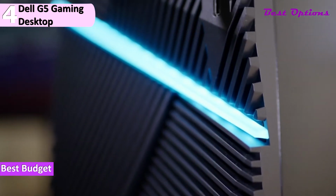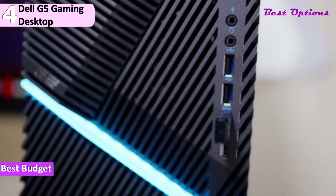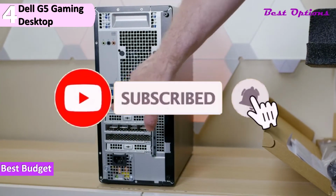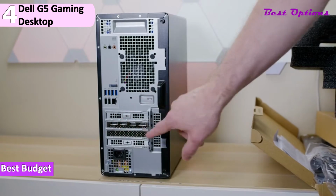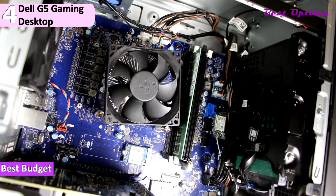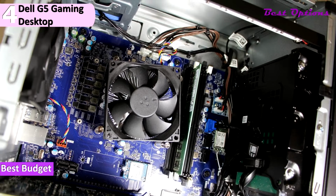On the front of the machine, you'll find 3 USB-A ports, 1 USB-C port, a 3.5mm audio jack, and a 3.5mm mic jack. On the back, you get 3 more audio jacks for subwoofers or surround sound, 6 USB-A ports, an Ethernet port, a DVI port, an HDMI port, and a DisplayPort. The computer also has an internal Qualcomm DW1810 chip for 802.11 AC wireless and Bluetooth 4.2 connectivity.